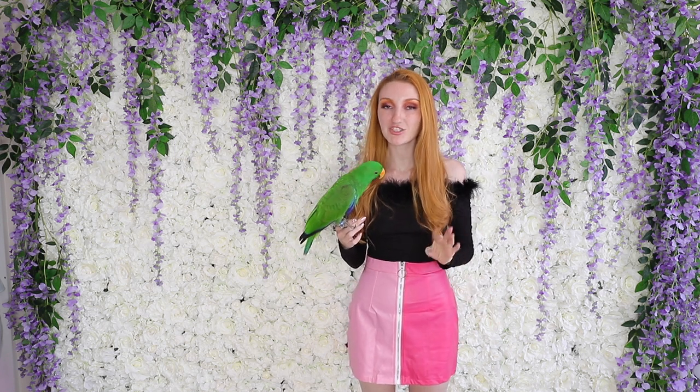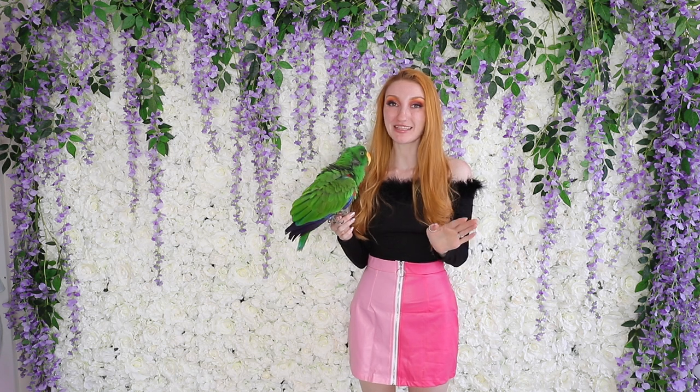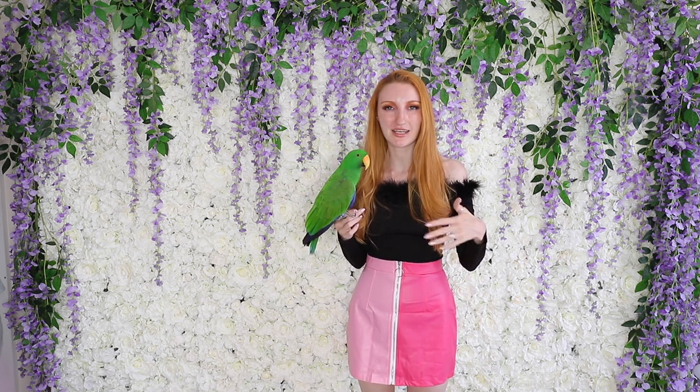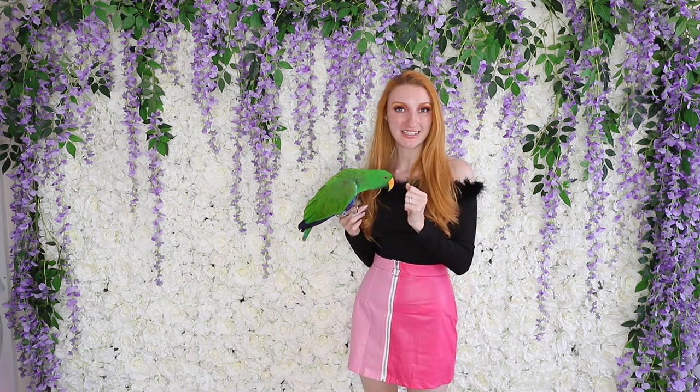Okay, so this next outfit is the black feathery top with the pink two-tone skirt. I must say, right off the bat, I'm in love with this. I think this is my favorite outfit. Second to the jeans and the bodysuit, this is my second favorite outfit. Very excited to see how Tiasha's turned out.